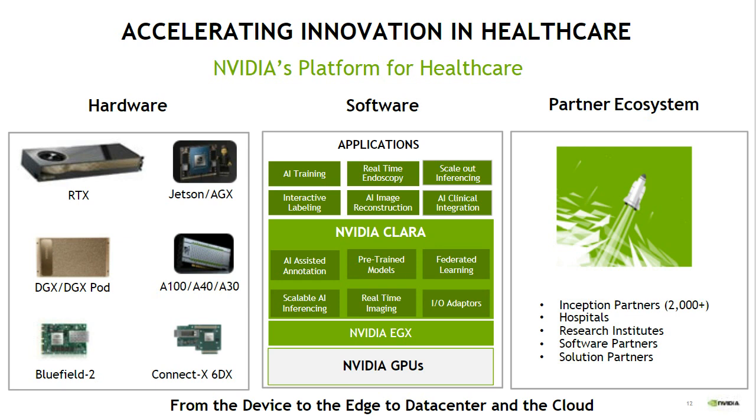You can see some of the models that I shared here on the slide in front of you with AI training, interactive labeling, real-time endoscopy, image reconstruction. And then we even get down into some more application specific pieces, specifically around medical imaging. So you can really see that when we talk about an accelerated computing platform, it's not just the hardware, and it's not even just the hardware and the low-level drivers. What NVIDIA is providing to the data science community, the engineering community, the development community, and eventually the end user, is this foundational platform that makes it quick and easy to begin your journey in adopting AI.